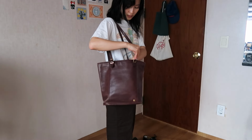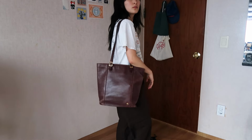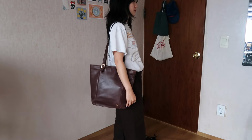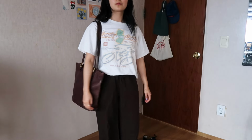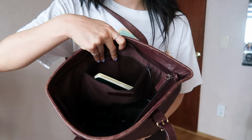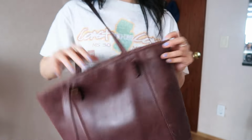And overall, I just loved how simple and yet vintage and cool this bag felt. I think the straps are really cute. It's kind of like an elevated tote bag, obviously, and the color is so perfect. It's like this cool burgundy. The best part is that it fits my entire life. I carry my iPad, multiple books, journals, and I love that it zips up.